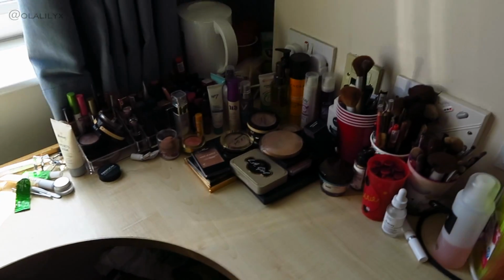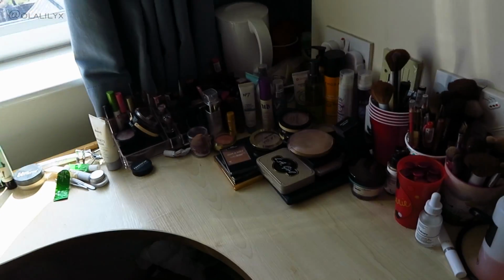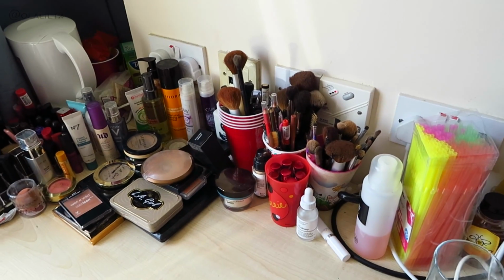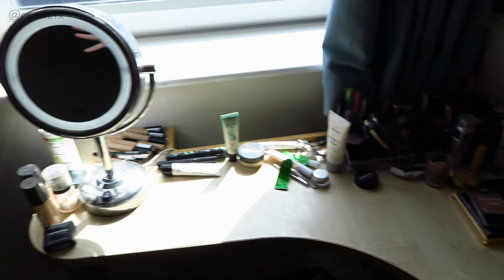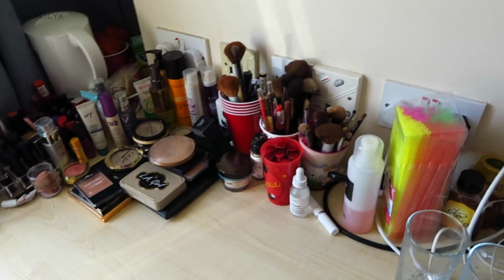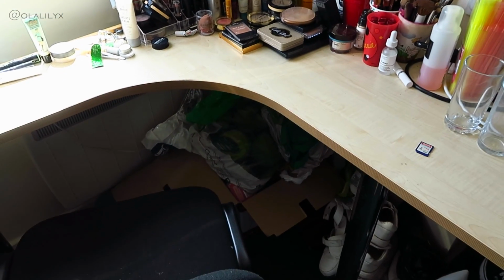I have some makeup here, but this is mostly my daily makeup and it's not very organized either. I just have some of my, not necessarily daily, but most used products here, like some lipsticks, some foundations, primers, makeup brushes, lip pencils, etc. And down there I have the storage as well. And here I have my Nutribullet.